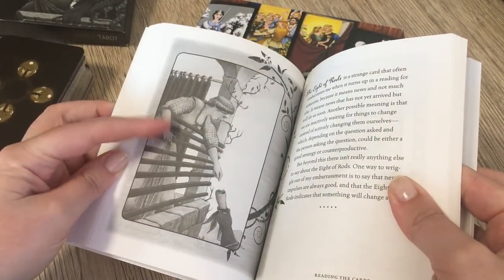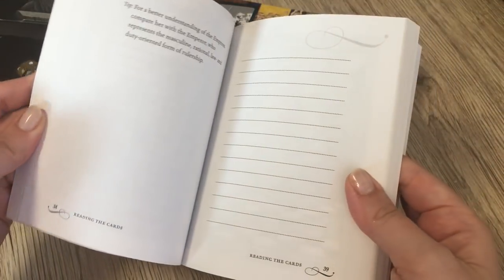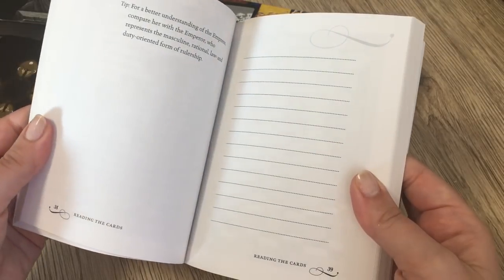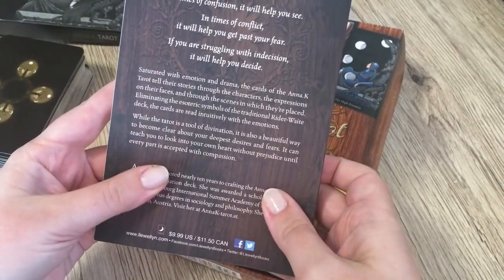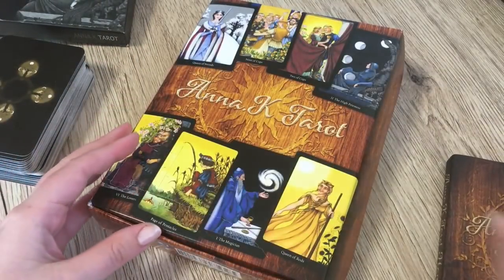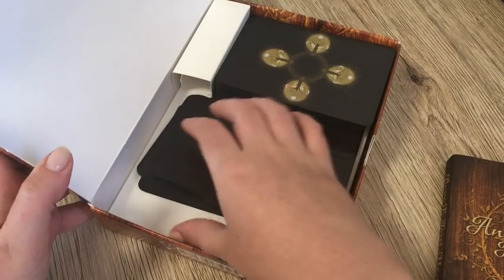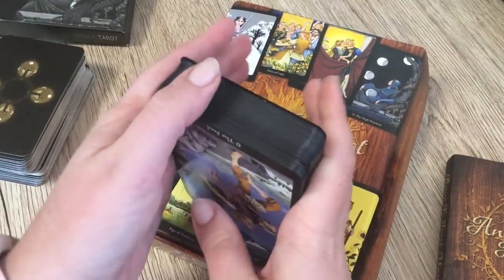But it is pretty cool that we get a full representation, which does make it easier if you want to read this separately. So we have quite a few of these note pages, which fills it out. But it is a nice little book, and as I said, I really like the companion book for the Anna K Tarot. Our cards are supposed to sit in here, but don't really do so well.